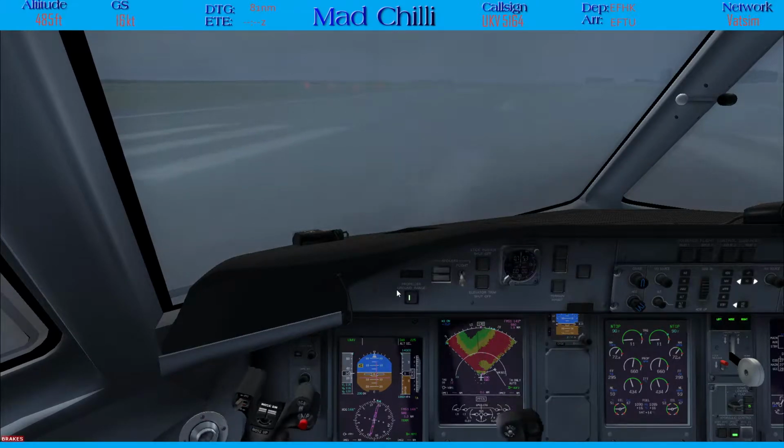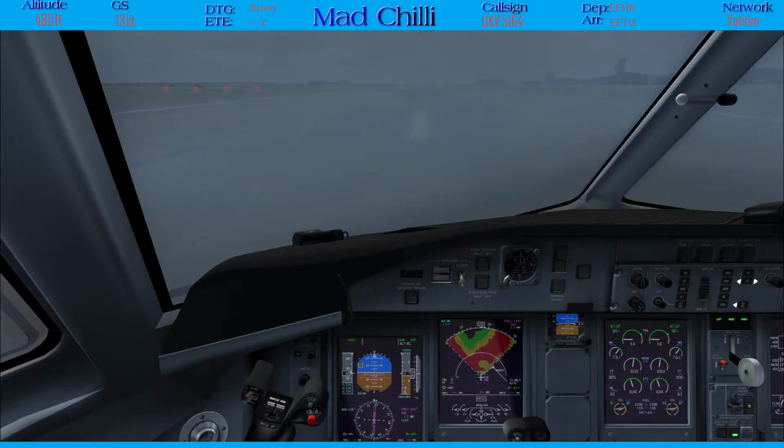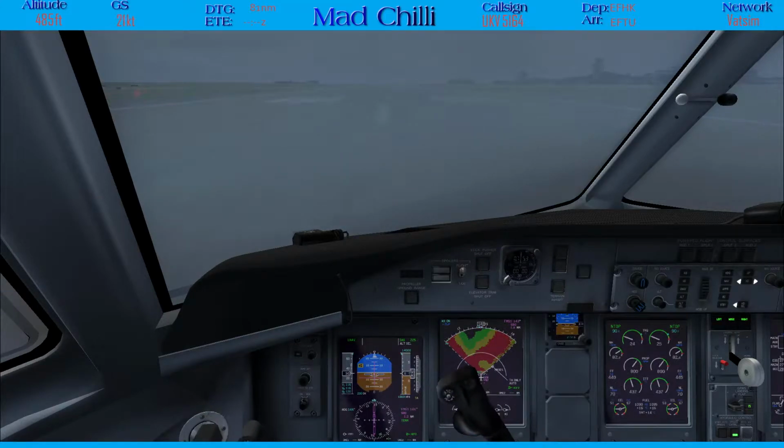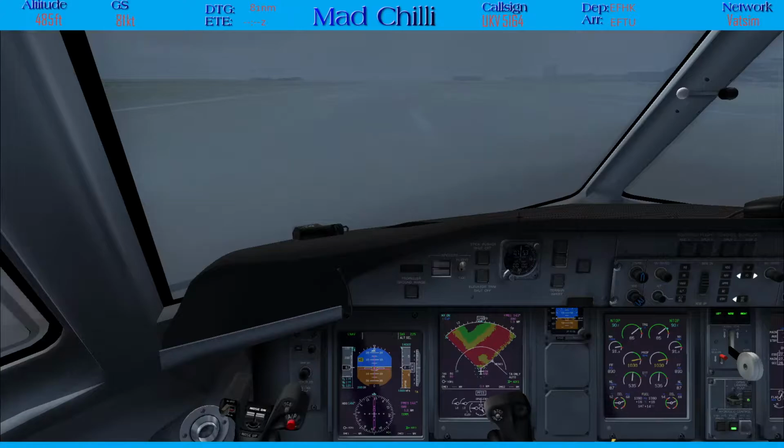Right, we're lining up on the runway now, and everything's all set up. Initial power, full power set, and we need our rudder. Saying that, it's not particularly windy, so we might get away with it. Right, airspeed's live, 80 knots.